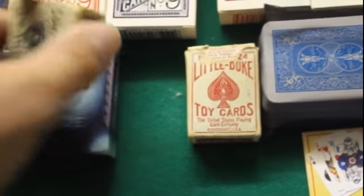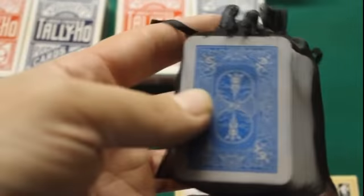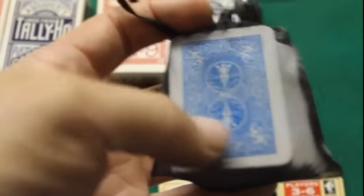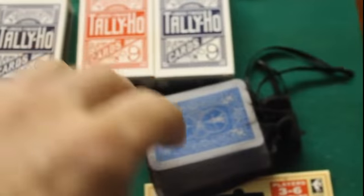These are like half the size of a mini deck. There's a green one and a red one. We won't worry about the back design, but if you want to see them, I got reviews on them. And then I got this. This is a bunch of mini deck cards from Rider Backs. They are all turquoise, as you can see, and green, but they're incomplete decks. But you know, I could use it for Gaff cards or something like that. Be kind of cool.